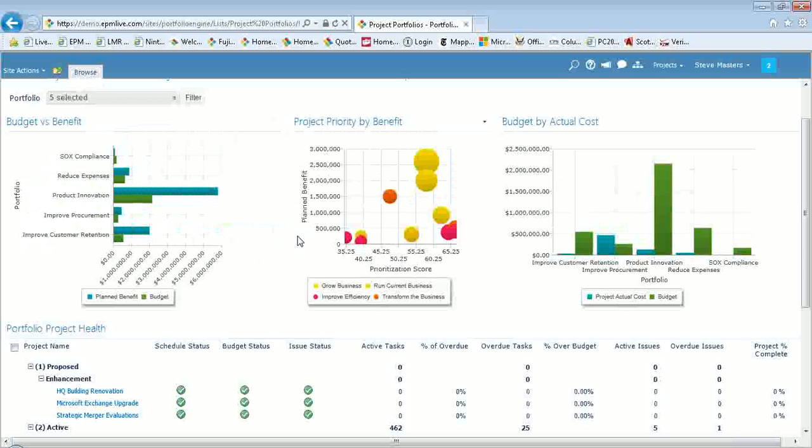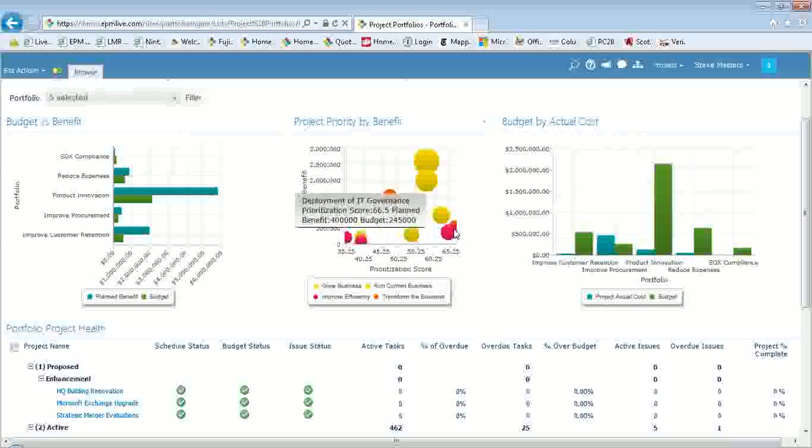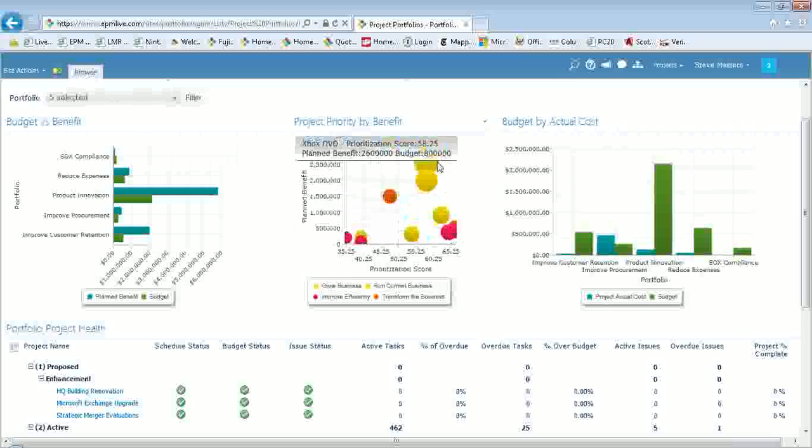Prioritization scores versus planned benefits for all the projects that have been registered, and we see here deployment of IT governance with high budget or high prioritization score and relatively low planned benefit. If we go to the top, you can see the Xbox DVD doesn't have as high of a prioritization score, but has a much higher planned benefit.